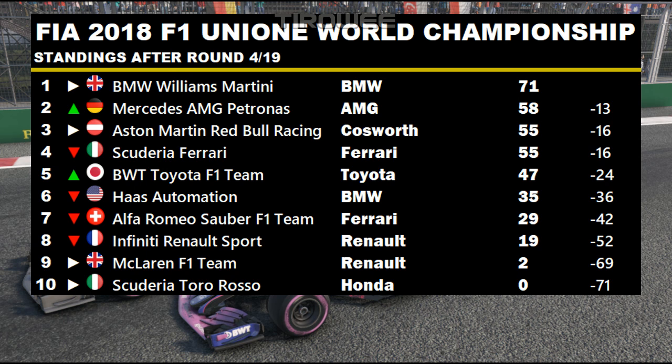Haas dropped down into 6th now on 35 points, 6 points clear of Sauber on 29 points, and that is 23 points more than they scored last season. And then we got Renault down in 8th, only on 19 points. In a year they expected to be challenging for good points and podium positions, it looks like there might be a challenge to actually not finish in 8th. Then you've got McLaren in 9th on 2 points, and Toro Rosso, the only team yet to score so far this season.